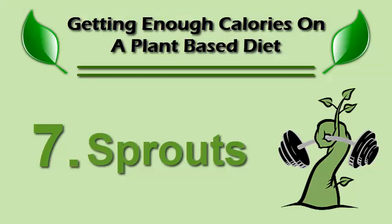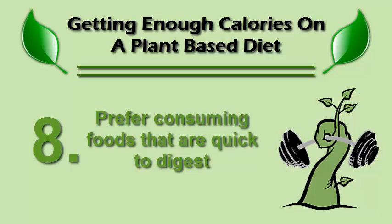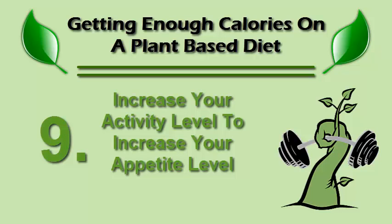Sprouts are another good option to add to your meal. Very nutritious and you can add them to your salads, smoothies, sandwiches. Prefer consuming foods that are quick to digest. The harder it is to digest the food, the longer it remains in the stomach, which means we naturally feel full longer after eating. Carbs, for example, digest much quicker, and this will allow you to eat more calories and more frequently.